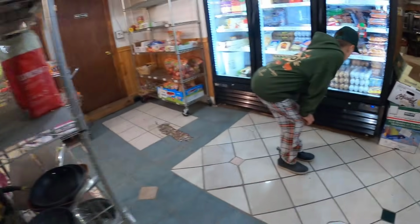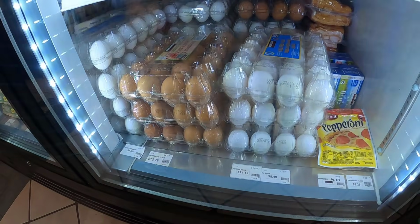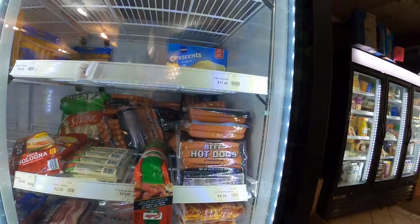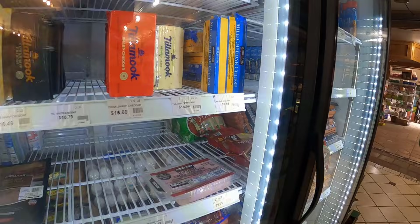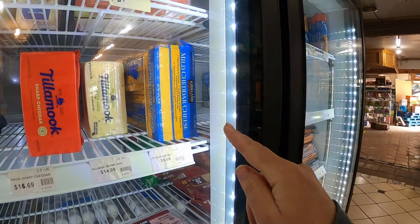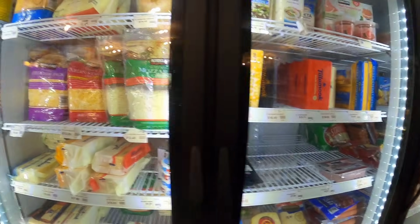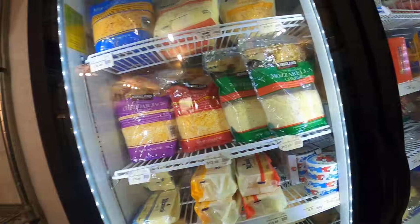What? 15 dozen of eggs is $20. 5 dozen eggs, $21. Wow. Okay, that's 5 dozen. No, but that's just the price. Okay, a block of the cheddar cheese from Kirkland, $9.69. These bags, just one single bag, $12.49.